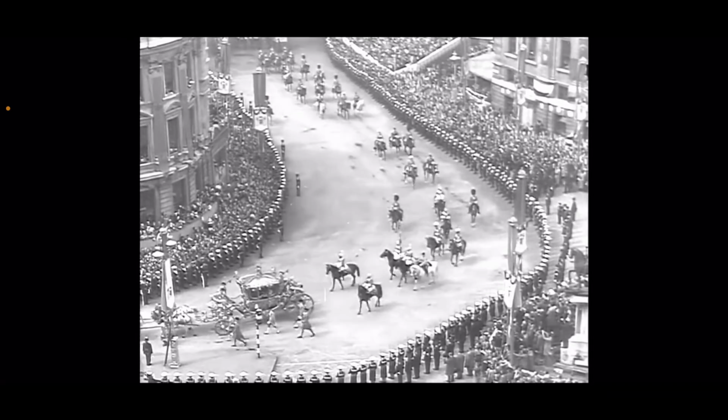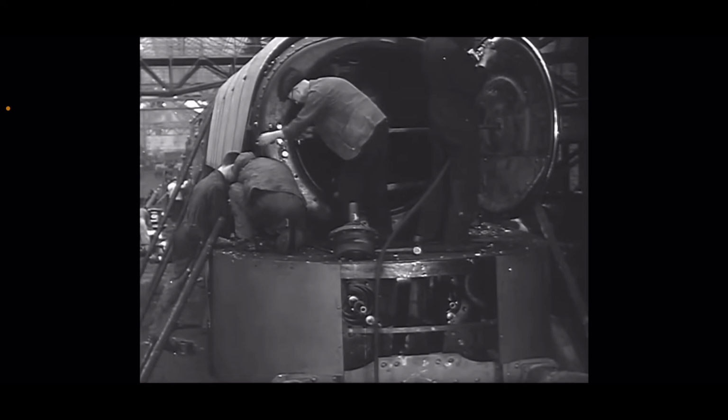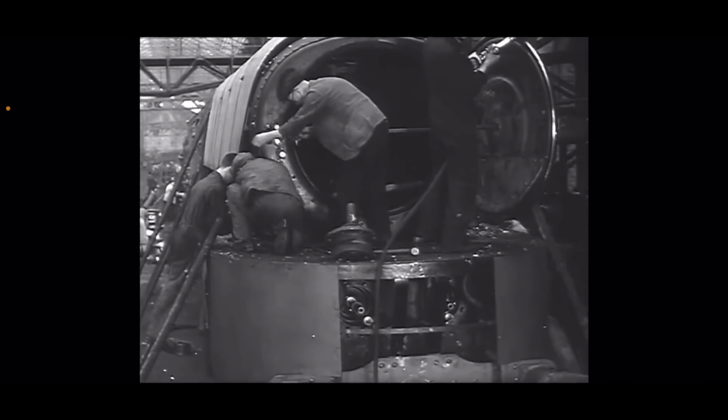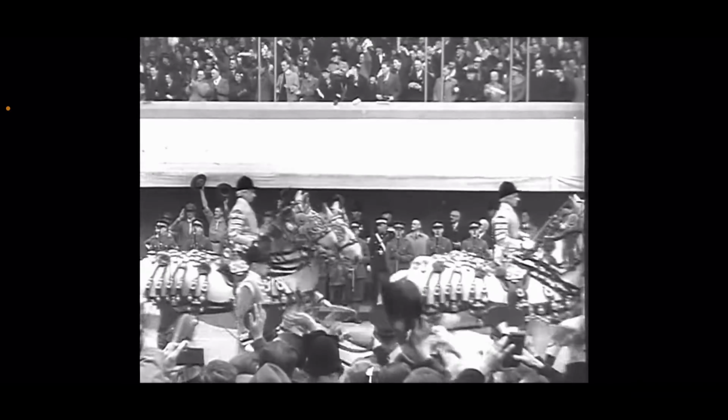Yeah, I don't think the Coronation class was as fast as the Mallard, but it came pretty close, I'd say. Definitely came close.